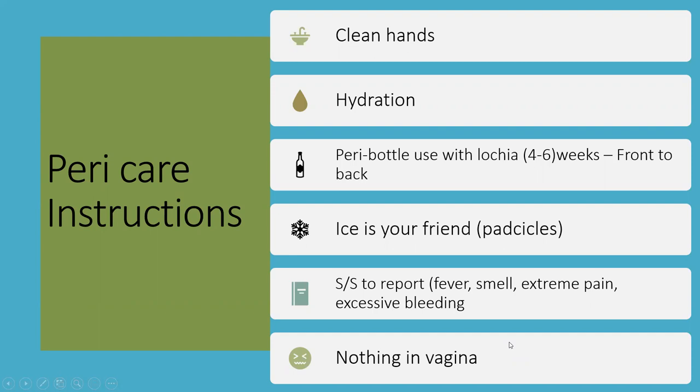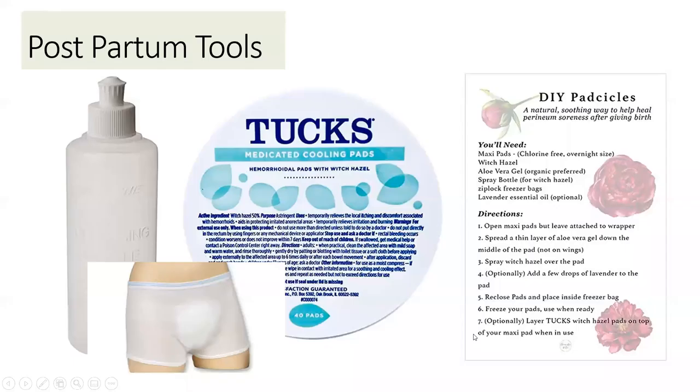There'll be a peri bottle that she will fill with just warm water. She's going to use it front to back, squirting front to back for the first 4 to 6 weeks. Ice is her friend. We're going to talk all about that in just a minute. Signs and symptoms to report, again, would be fever, odor, extreme pain, excessive bleeding, and then nothing in the vagina. We have to give very specific instructions about that.